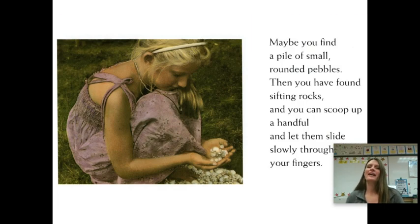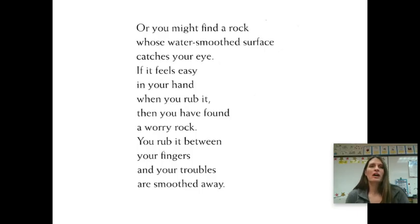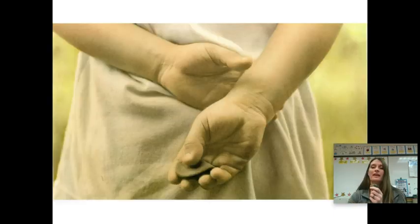Maybe you find a pile of small rounded pebbles. Then you have found sifting rocks, and you can scoop up a handful and let them slide through your fingers. Or you might find a rock whose water smooth surface catches your eye. It feels easy in your hand when you rub it. Then you have a worry rock. You rub it between your fingers and your troubles are smoothed away.